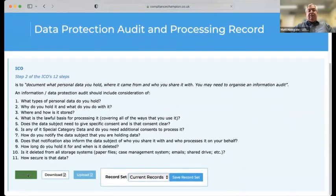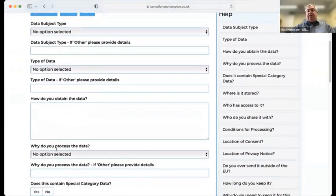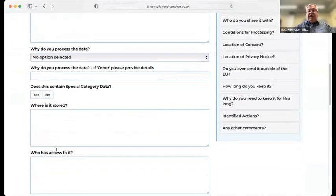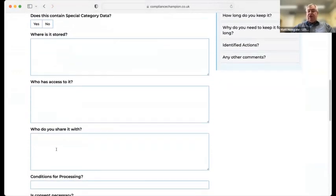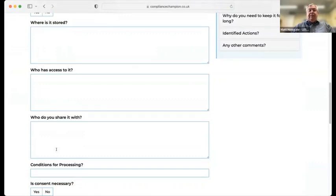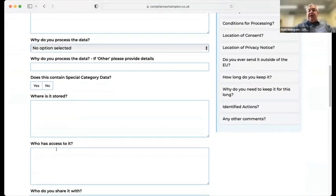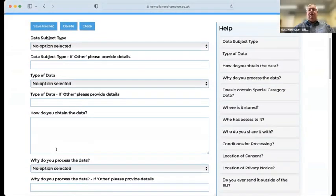Again, let's click on Add New, and it takes you through various questions that you need to complete in order to better understand how and why and where you're processing data, how long you're going to have it, where you're going to share it, what you're going to do with it. And being asked those questions makes you think about that compliance, think about whether you're compliant with the Act. And of course, once you've done it, it adds it into the record, which is there for you to keep and change and amend moving forwards.